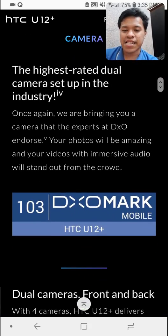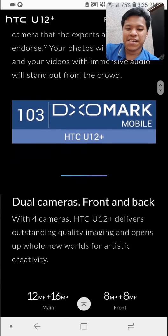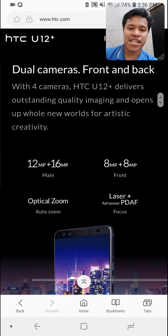And the camera is claimed to be 103 marks, according to DxOMark. It's quite promising there. You get a 12 megapixel main camera, and of course the telephoto one is 16 megapixel. I think it's very similar to the dual camera setup on the Zenfone 4 Pro, also the 12 and the 16 one. Of course, the front not only has one but two 8 megapixel cameras.